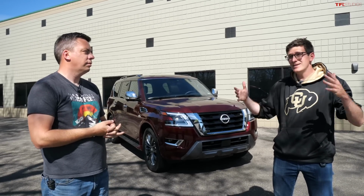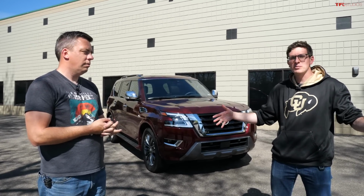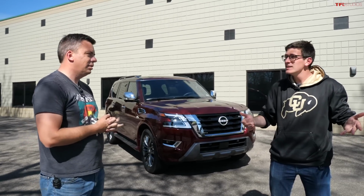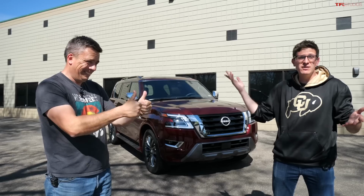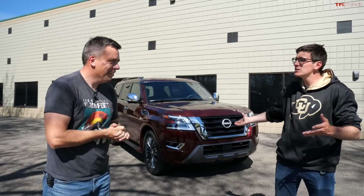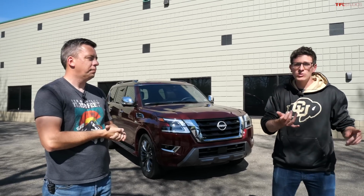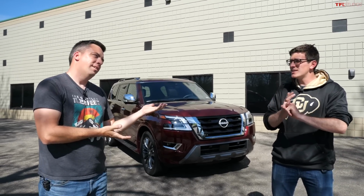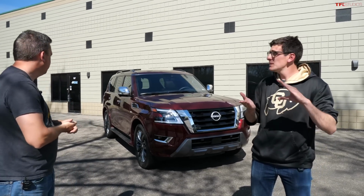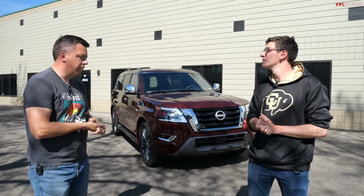Yeah, I mean, I think there's definitely a use case for this. Like if you've got a big fifth wheel, it would not work behind it. No. If you have a travel trailer or you have a boat, and like you said, you want to take big vacations with your entire clan, then yeah, I think the Nissan makes a lot of sense. It's less expensive than the Land Cruiser, not quite as good off-road. We did do that test. Yes. But it still is very well equipped, and it's going to be pretty reliable, I think, with that 5.6.